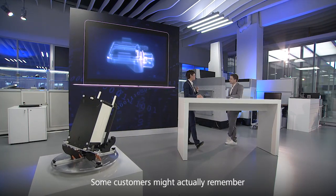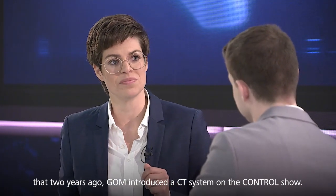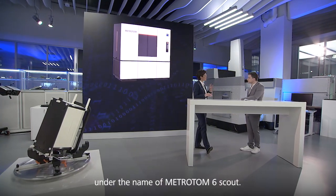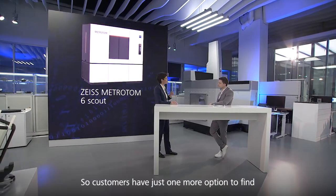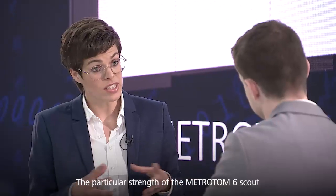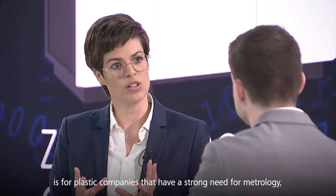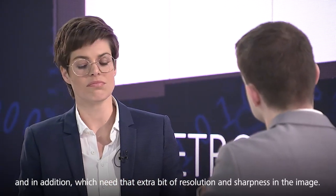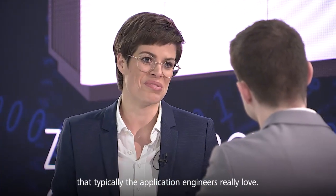Some customers might actually remember that 2 years ago, GOM introduced a CT system on the Control show. Now we took that system and included it into the Zeiss X-ray series under the name of Metrotome 6 Scout. So customers have just one more option in finding the perfect system to solve their application. The particular strength of the Metrotome 6 Scout is for plastic companies that have a strong need for metrology and in addition need that extra bit of resolution and sharpness in the image. This comes with some great ease of use features that typically the application engineers really love.